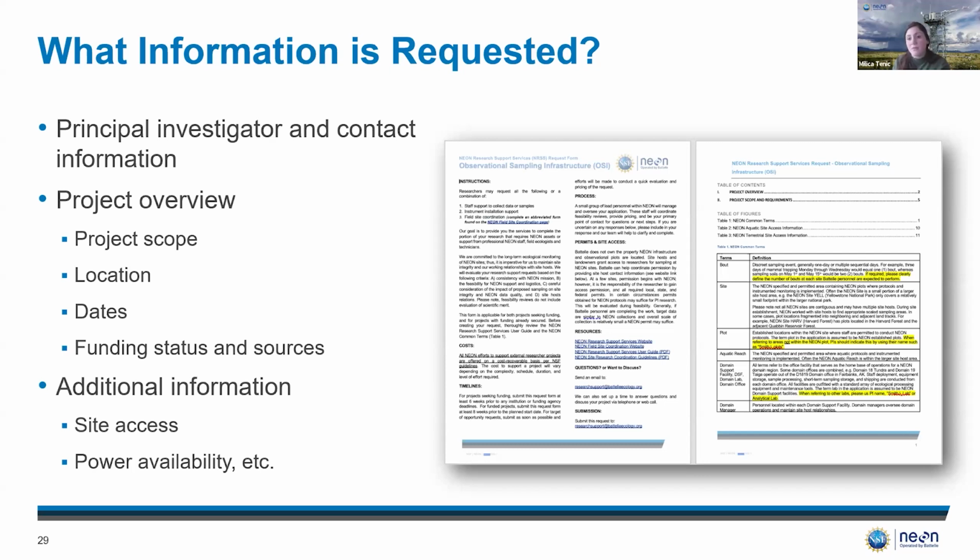During those feasibility conversations, we like to have as much detail as possible. If you have an idea of which domains or sites you want to work at, identify those. And keep in mind that even as you are putting this request in, things can change. You may have to pivot. We're all very familiar with having to pivot for research projects, and that's okay. This is an open channel for communication. We can help you launch what you are looking for.